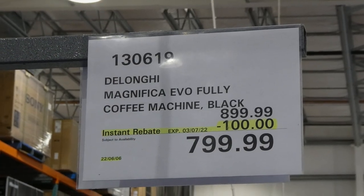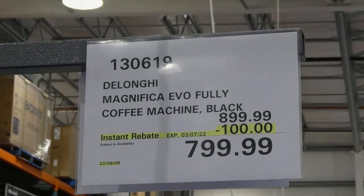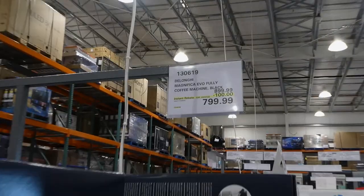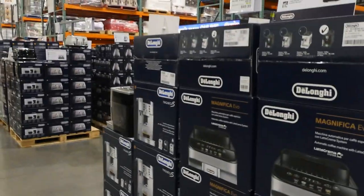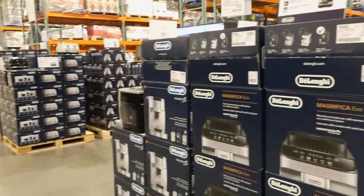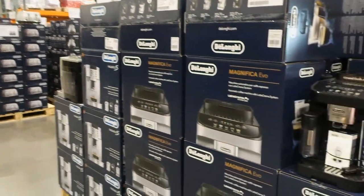Magnifica EVO fully automatic coffee machine. It's in black. It's $100 off, down to $800 until the 3rd of July. And I'm just going to back up so you can see all of these. There are four products on the back sides as well that are on sale. So I'm going to show you everything that they have.